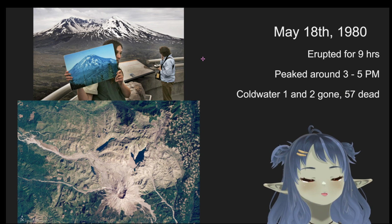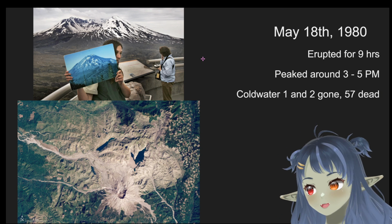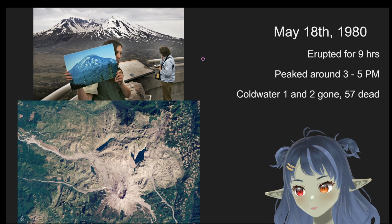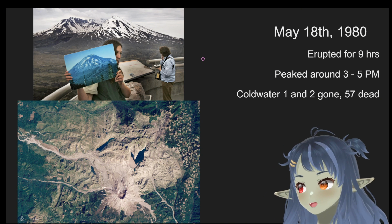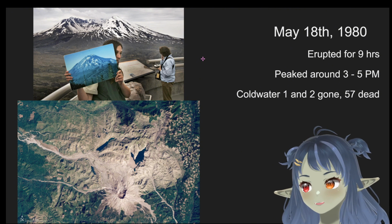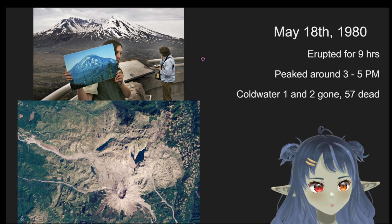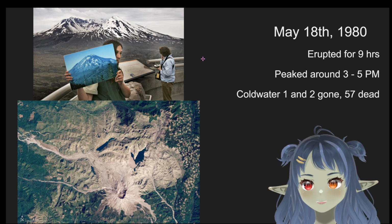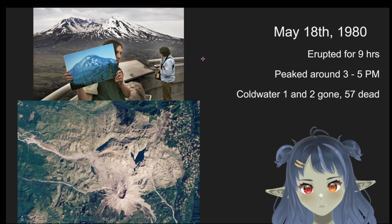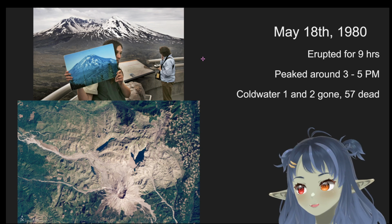I hope you enjoyed learning about volcanoes and Mount St. Helens. The main thing I want you to take away from this is that a lot of people think volcanoes just wake up and boom, erupt. So a lot of people are scared of Yellowstone or whatever volcano that they live near just because they think one day it's just going to have a Pompeii and kill everyone. Pompeii, Mount St. Helens, Yellowstone, all of these volcanoes always have waking up signs. Volcanoes don't just wake up. There's always signs of magma movement.